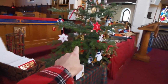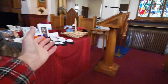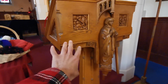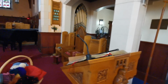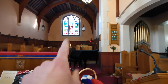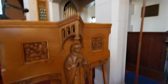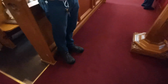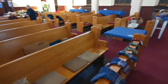We've got a Christmas tree already up now. More Christmas stuff there. We've got a book pew right there. It looks very blessed. We'll take a look over there, and check all up there in a bit. We'll take a look at the pews in a second. We'll turn around, and we'll just look at the pews.